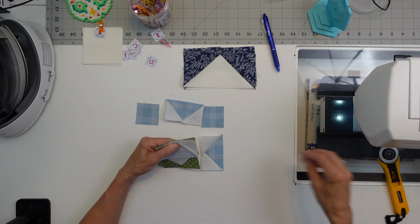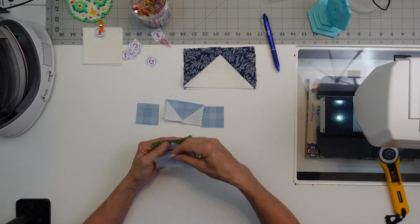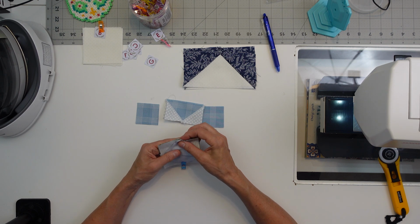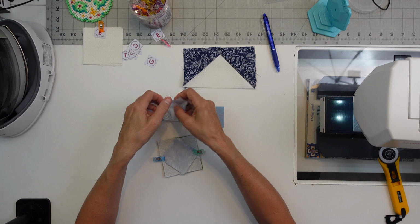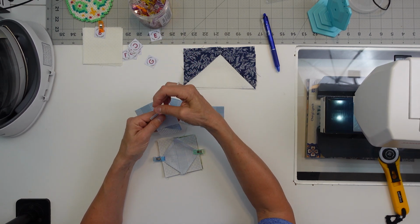and clip it. And then I'm going to do the same thing on the other side. Eyeball it, clip it. You can use pins. And then we can put these together too. So I'm going to get all these sewn up.